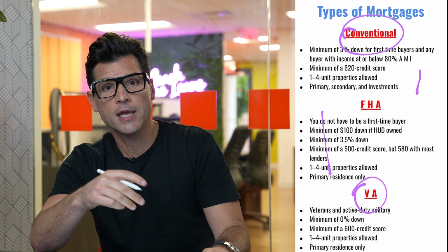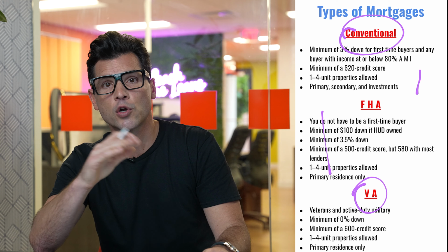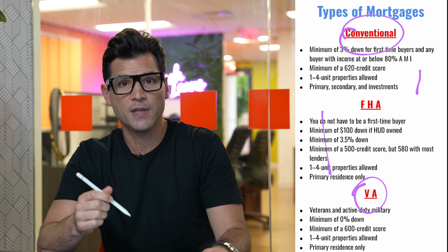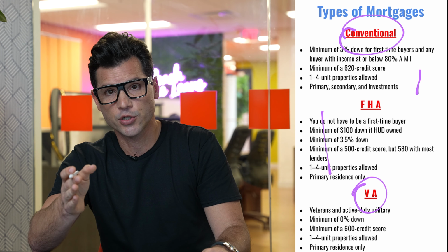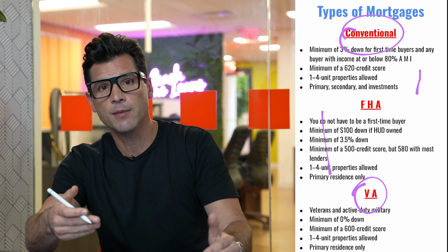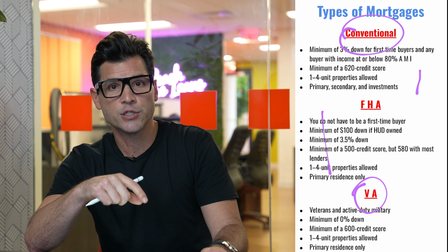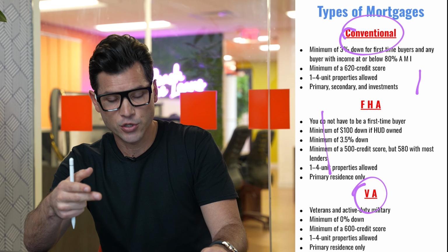With FHA, you're going to pay mortgage insurance regardless of how much your down payment is if you're getting an FHA loan. With VA, there's no mortgage insurance. So you're going to have a lower monthly payment even if you have the same interest rate when you're obtaining a VA mortgage over FHA or conventional.